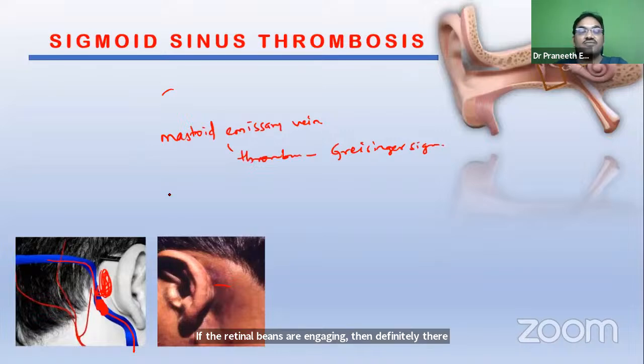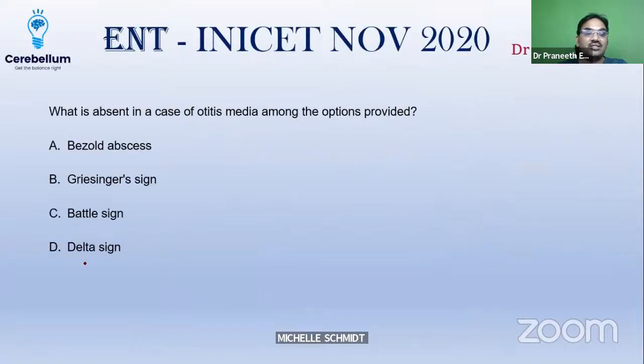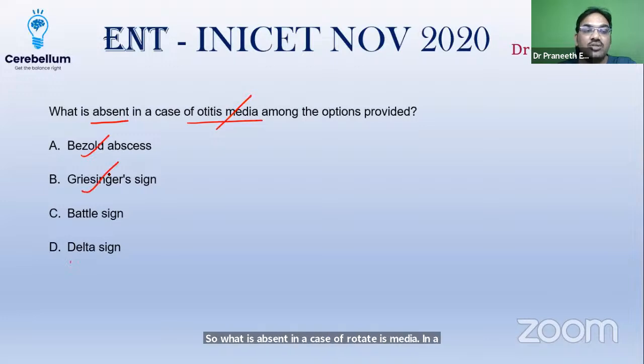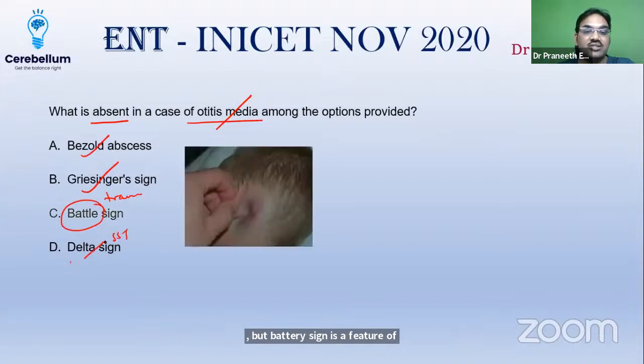And what else do you see in sigmoid sinus thrombosis? Griesinger sign, remember this point, and also the delta sign. The delta sign is seen on CT or MRI in sigmoid sinus thrombosis. So what is absent in a case of otitis media? In otitis media, a Bezold abscess can form. Sigmoid sinus thrombosis can produce Griesinger sign. But Battle sign is a feature of traumatic bone fracture, mastoid fracture. Delta sign is also seen in sigmoid sinus thrombosis.